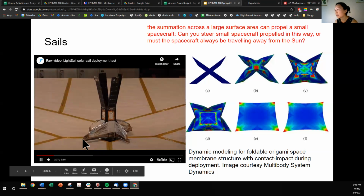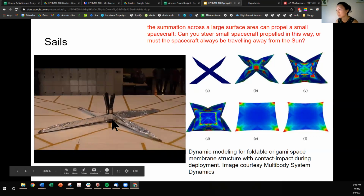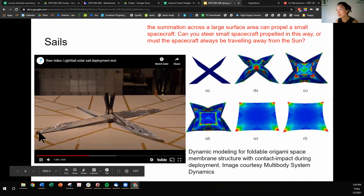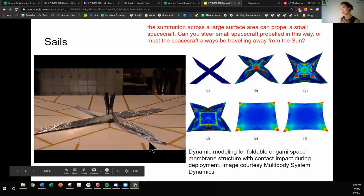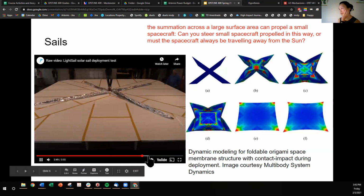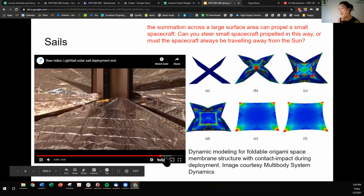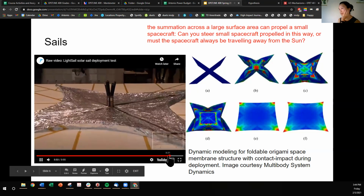So here you'll see the same concept of the booms dragging the corners of the sail outward. And then along the boom, the sail will start to unfold. And there's all the surface area that needs to be tensioned so that it reaches its full surface area. Wow.